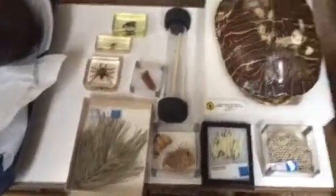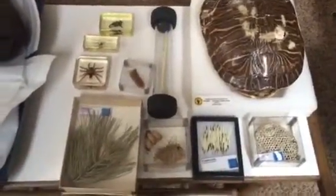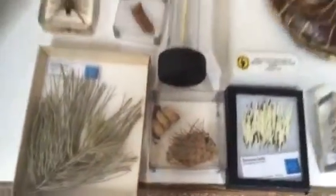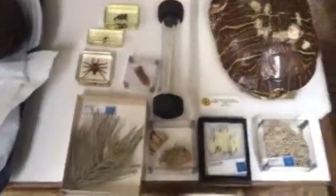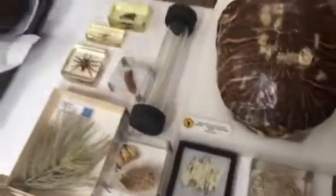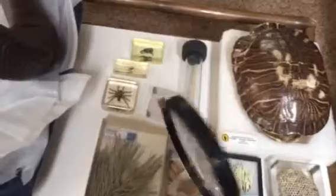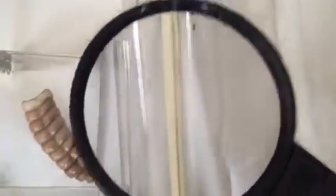And again, all of the other items this time around are in containers or boxes, and those boxes should not be opened at all for any reason. There are magnifying glasses in the center bin box that you can use for observation, and they will actually work quite well at giving you some close-up views of these various items.